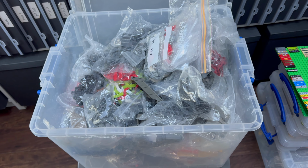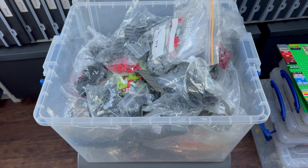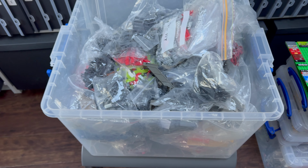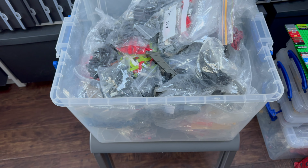So again, I figured since they're already sorted, it's going to be much quicker to get through these and get these listed. So that's what I'm going to have a go at doing anyway, and see if we can get some of this added to the store relatively quickly.